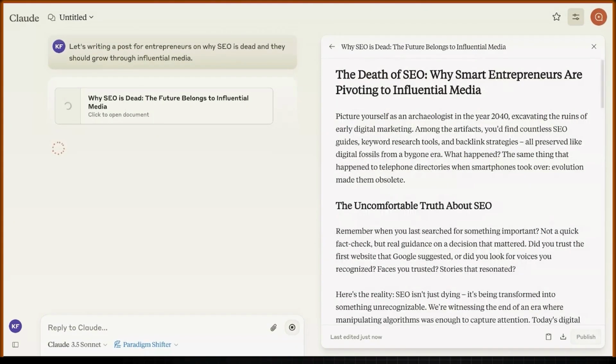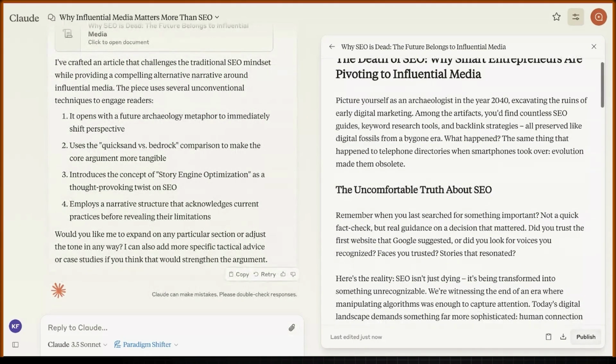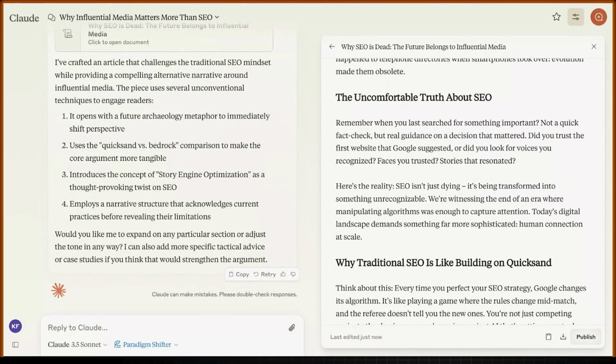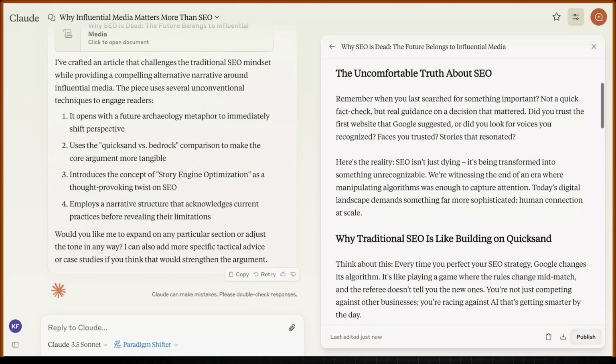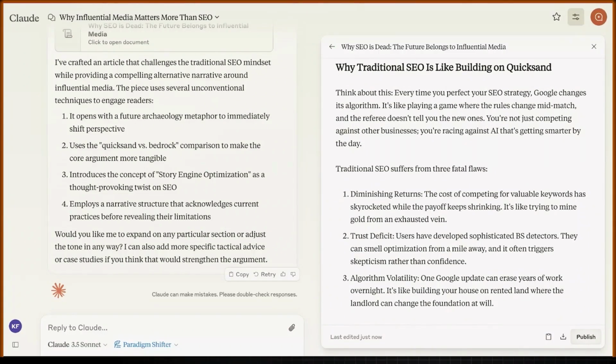All right, so let's see. Picture yourself as an archaeologist in the year 2040, excavating the ruins of early digital marketing. Among the artifacts, you find countless SEO guides. Wow. The uncomfortable truth about AI. Remember when you last searched for something, not a quick fact check, but real guidance on a decision that mattered? Did you trust the first website that Google suggested? Blah, blah, blah. Why traditional SEO is like building on quicksand is a nice little spicy dig. You're not competing against people, you're racing against AI that's getting smarter by the day.